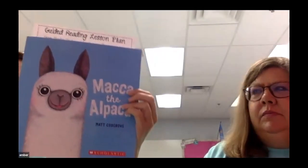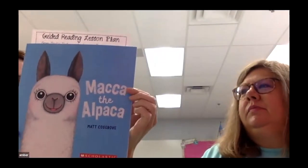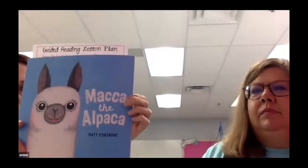Can I share a couple more books? Absolutely. Okay. These aren't really Dr. Seuss books, but they're ones that I used during virtual learning, or that I found new. My daughter got to go on the trip that you guys went on, the one-day conference, and it reminded me of, she took a picture with the alpaca. So I have Maca the Alpaca. That's a good one I'm going to be using.